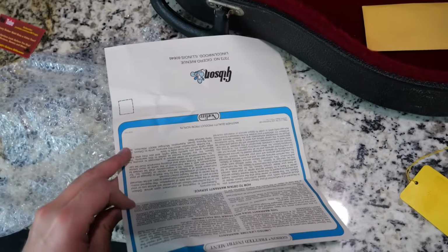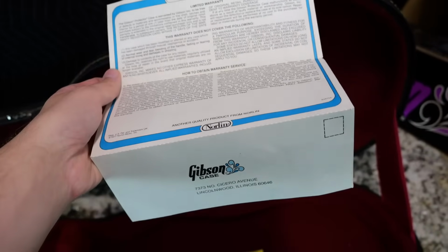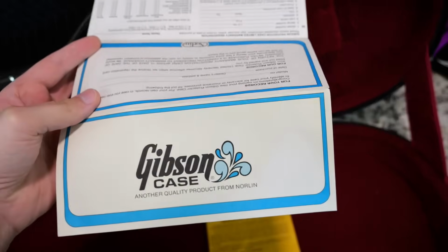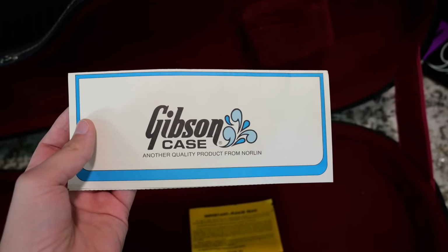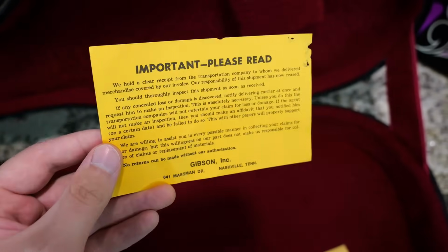This is your warranty card. And it even still has it for the case. However, knowing what I know now, this is actually for the Protector series. So technically, it's not correct for this case, so maybe it jumped around cases at some point in time, or the dealer just threw this paperwork in with it. But this is correct to still see, but unfortunately no original Gibson strap.